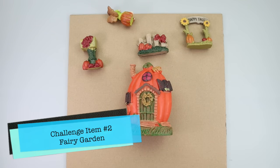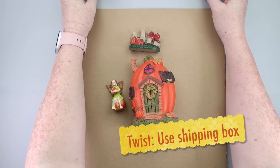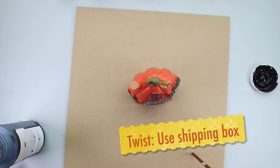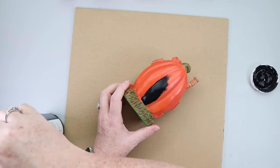And here we are down to that last challenge item, a fairy garden. Now that means I've got to work the twist in, which is to use some of the shipping box that Jennifer mailed all my stuff in. I'm actually going to use it 3 times with this. Now it's a fairy garden, y'all.